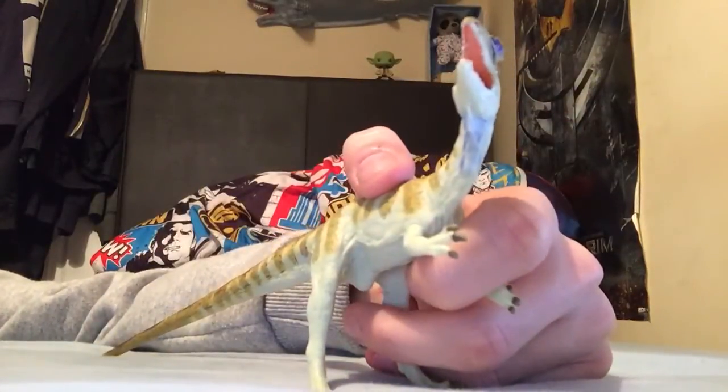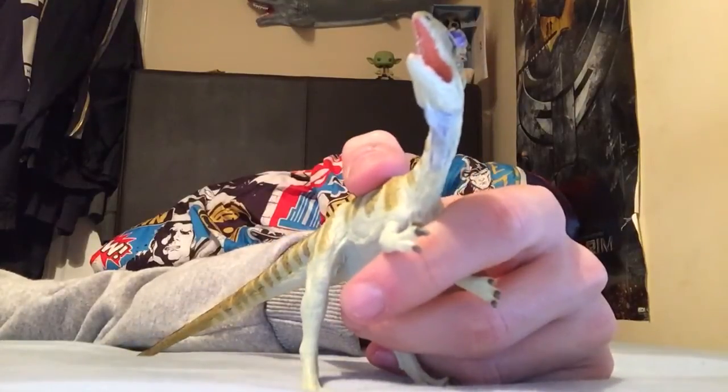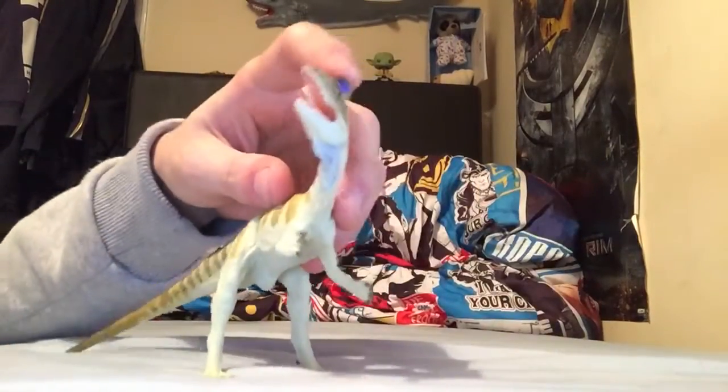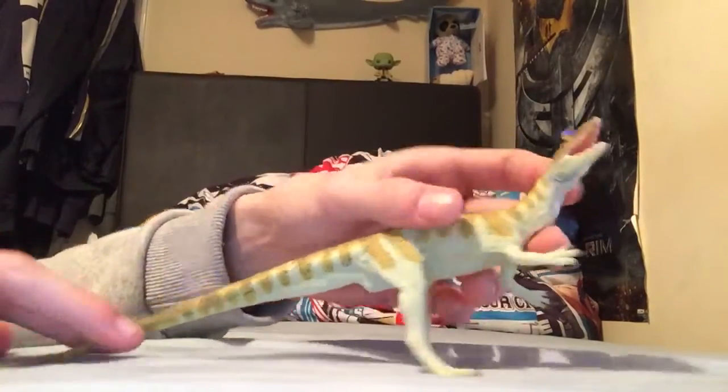Now, the type species, which is the only species, Cryolophosaurus ellioti, was formerly known as Elvisaurus, because of the whole quiff, you know, Elvis Presley, King of Rock.